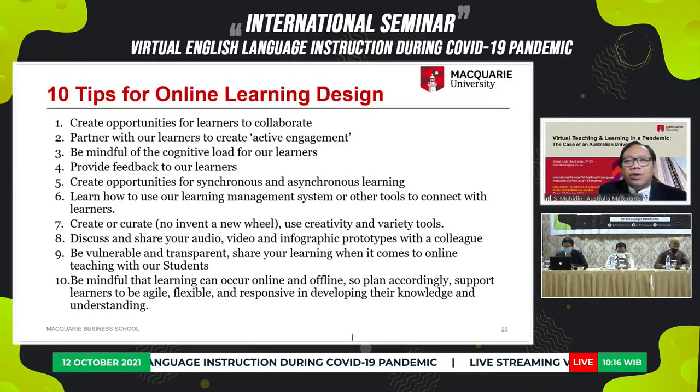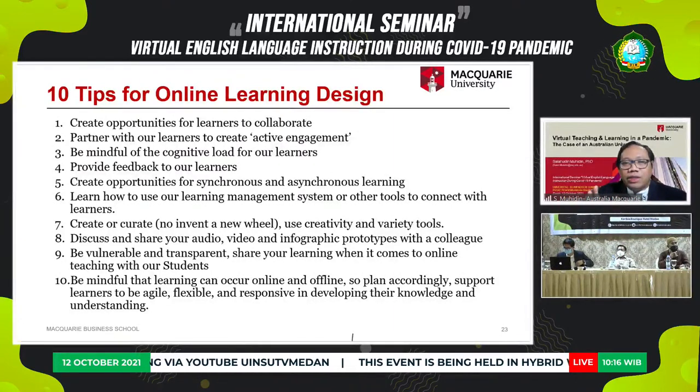So anyone who has limited quota or a poor connection will benefit more from having asynchronous, so they can look at the recording later on. But if you can make sure that everything is good, synchronous is much better. Yeah. So learn how to use the learning management system or the proper tools.